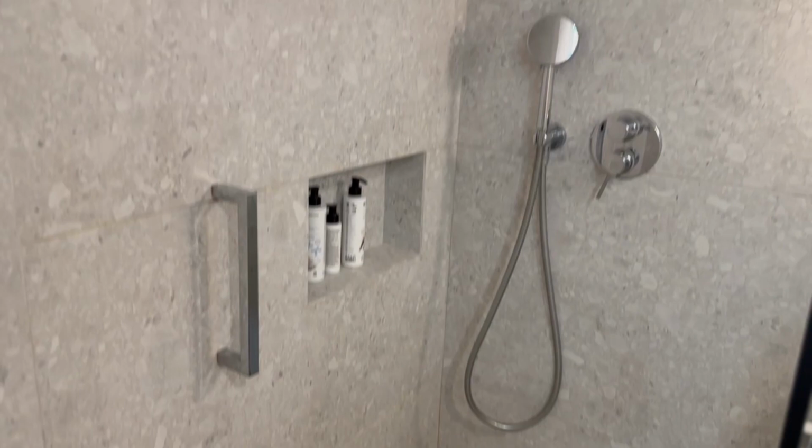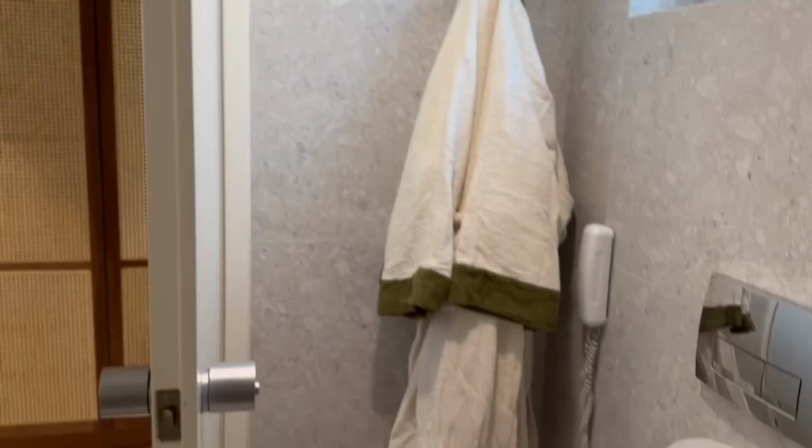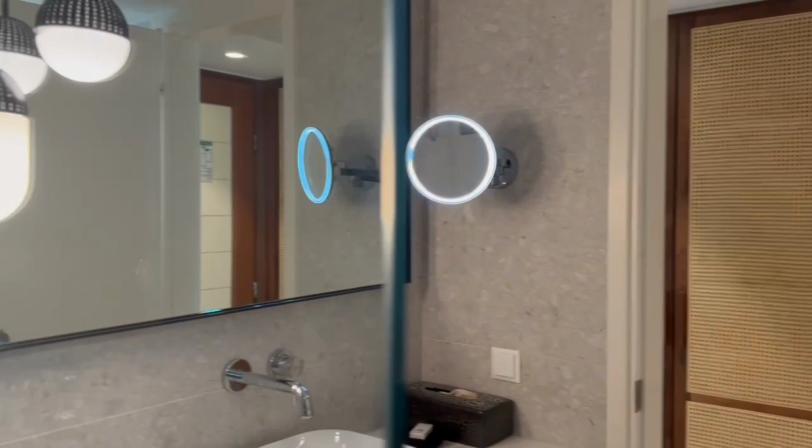Big shower, so there's no bath, which is great because I don't think anyone will want a bath in this heat. Just nicely done, very clean and modern. Here you can see, that should give you an idea of the sort of rooms.